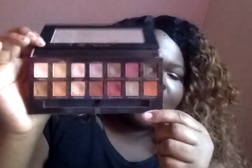Okay, let's go to eyeshadow. So I have an eyeshadow palette and a single. My palette is dirty. Forgive me, that's the one con about this palette. And that is the Modern Renaissance palette from Anastasia of Beverly Hills. As you can see, I've already hit pan on Cypress Ember. I love this palette. I don't know how I was getting on without this palette.